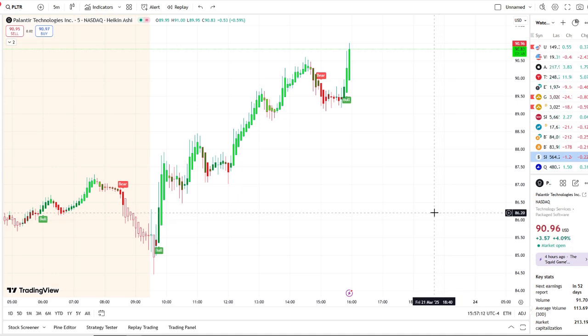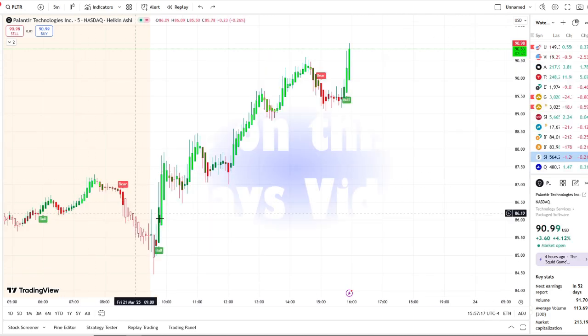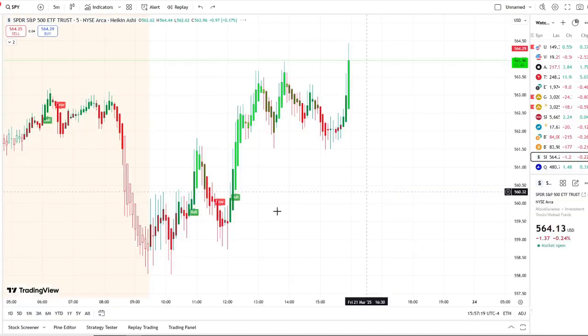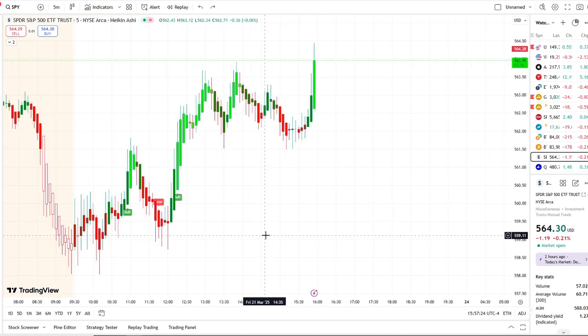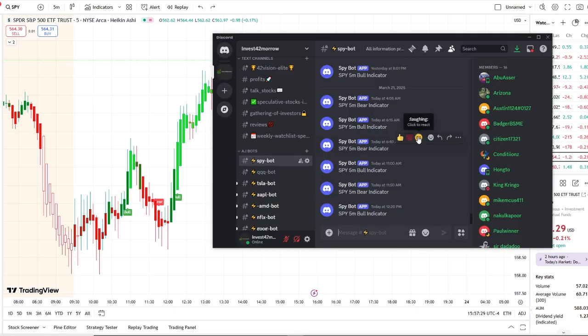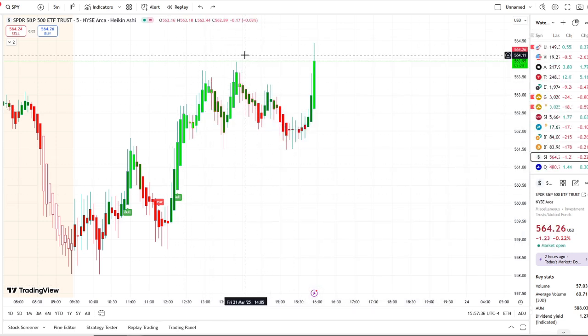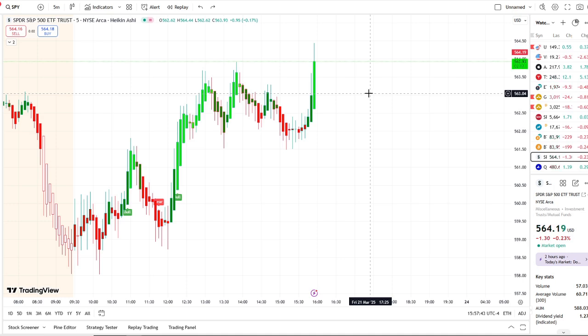What a run here on PLTR stock, Palantir Technologies Inc., pushing back up towards $90. And it wasn't the only stock pushing up today. You also had the SPY pushing up to newer highs and retesting key resistance levels. And in the middle of the day, our SPY bot sent out a bull indicator at 12:20 p.m. It hasn't even been canceled, and you could see that transition and strength there on 42 vision up towards the 564 level. And call options went up over 100% plus within an hour, guys.